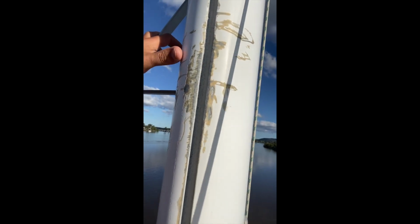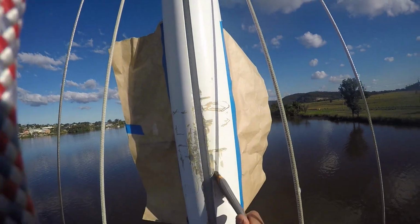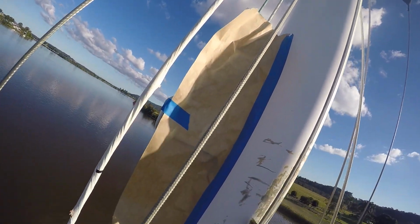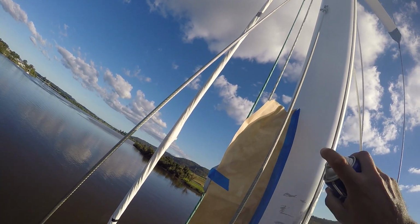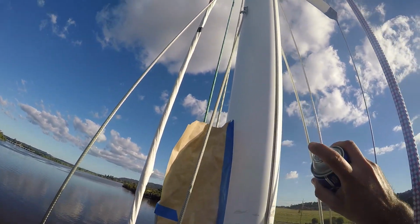See, here's our damaged area. I'm going to sand back these flaky edges and then mask up the area around it and spray that with a priming top coat enamel. It's not exactly the same white, but it's close enough, and from down there no one's going to know. And it's just basically to slow down any further corrosion on the sail track.